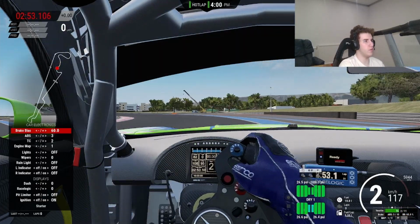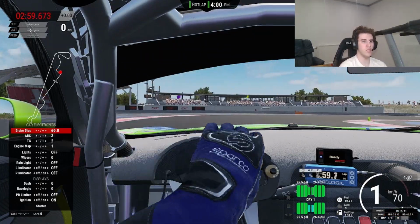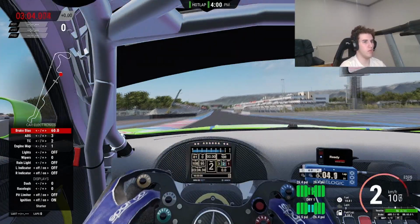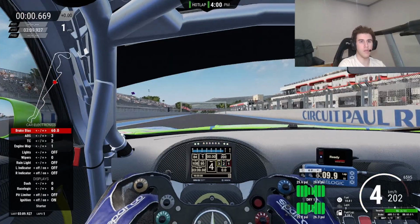Then you have to brake through here, go on the inside. It opens up a bit. You don't go that much. Go down into first gear. You want to do a long corner and go through here like that. And that was the recce lap. And now it's time for the hot lap.